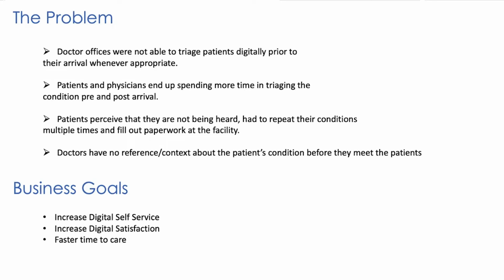Meaning, patients and physicians end up spending more time talking about the reason for the visit, whether it's pre-arrival of the patient at the facility or post-arrival of the patient at the facility. Patients perceive that they're not being heard. They had to repeat their conditions many a time and also fill out paperwork at the facility. Doctors have no reference or context about patients' conditions when they are ready to meet the patients.